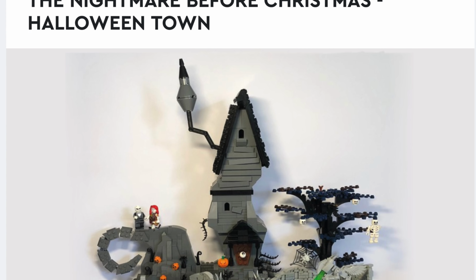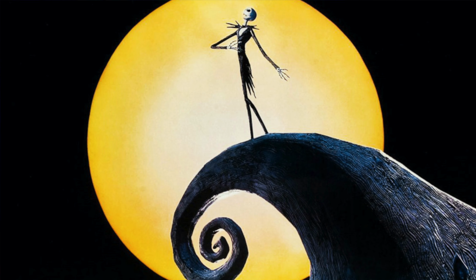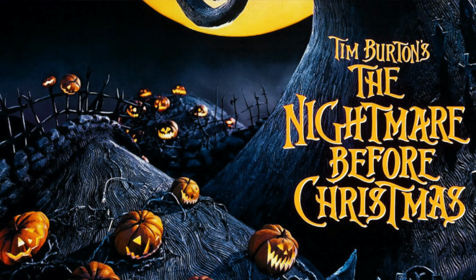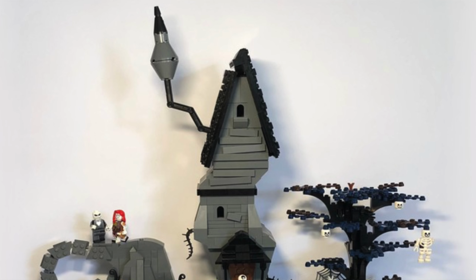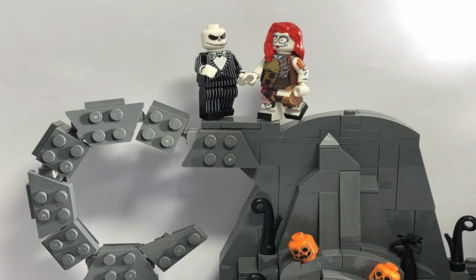Ding! 2 cents. Okay, next is going to be the Nightmare Before Christmas, Halloween Town. Built by Tvrulesmylife, they state, my build combines several eras of Halloween Town from the 1993 Tim Burton film, The Nightmare Before Christmas. Taking center stage is the house of Jack Skellington. On the right is the Gothic town square complete with a fountain, Spiral Hill.